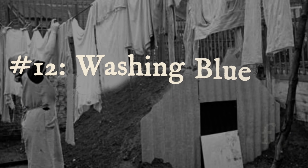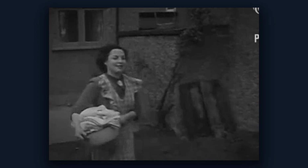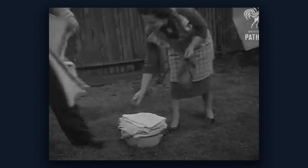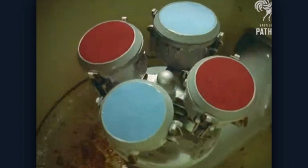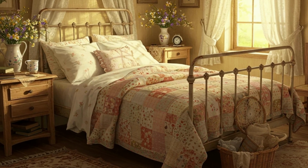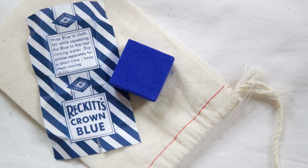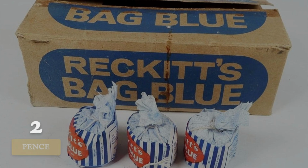Number 12. Washing blue for white linens. Reckitt's Washing Blue, a tiny muslin bag of synthetic ultramarine dye, was the final secret to white sheets that dazzled on the line. Your grandmother would swish the blue bag in the final rinse water until it turned a pale sky blue. The optical trick was genius. White fabrics naturally yellow over time. A minute trace of blue pigment counteracted the yellow cast, making the cotton appear brilliantly white to the human eye. It did not bleach. It did not damage fibers. It tricked the light. A packet of blue bags cost about 4p and lasted months.